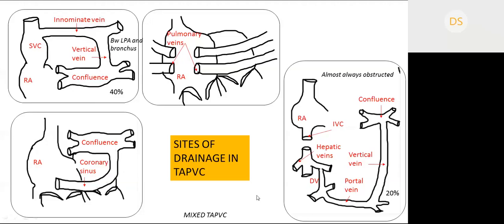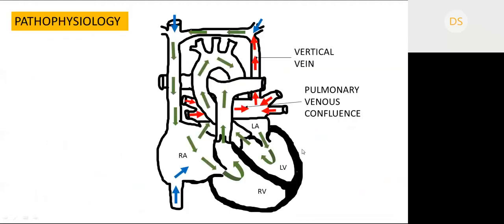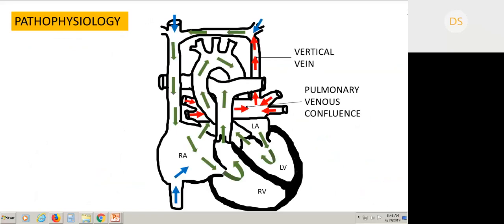Now with this understanding, we will go into the pathophysiology, and pathophysiology is the most important part of understanding in a TAPVC because it has clinical implications. The timing of presentation, the type of symptoms are different based on the type of TAPVC.